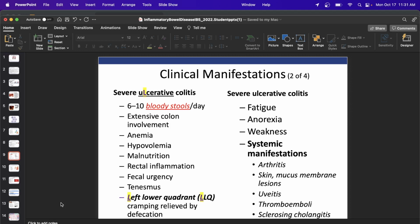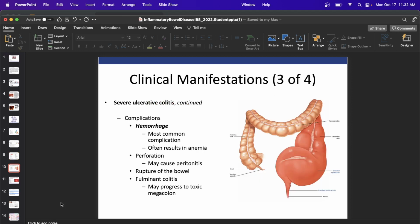So our biggest worry, our biggest complication with UC is a toxic megacolon. This is an emergency situation. This is showing you a really large toxic megacolon. They're not all this big. So if the patient comes in, the gastroenterologist, they're always going to be on the surgical team. The surgical residents will be following them because they may go to the OR at any time. If it's a smaller toxic megacolon, we're going to try to manage it conservatively because the name of the game is always to preserve as much of the bowel as possible with these folks.